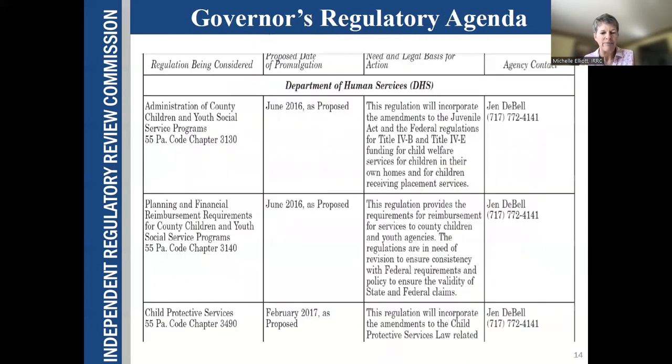On the next slide, in case you've never heard of the governor's regulatory agenda or seen it, this is what it would look like if you pull it up in the Pennsylvania Bulletin. And as you can see here, there's a nice amount of information provided to the public, a contact person and the topic. So this is a great way of keeping track of what regulations might be coming that you might be interested in or that might affect your business. Okay, the next slide.